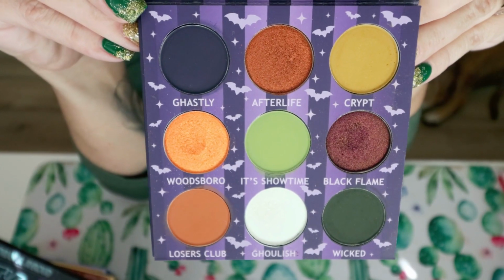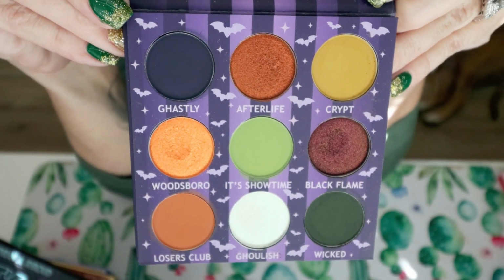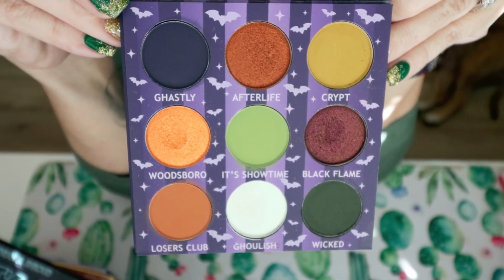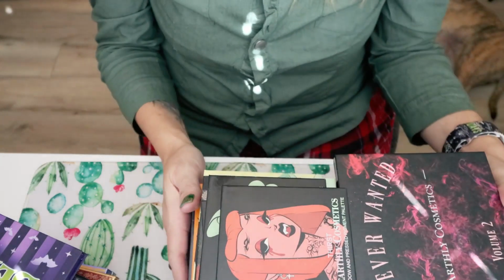And again, I love the color story of this too. This just screams fall, screams Halloween to me. And the formula is really, really nice. Now we'll get into the palettes of my very, very favorite indie brand in the entire world.